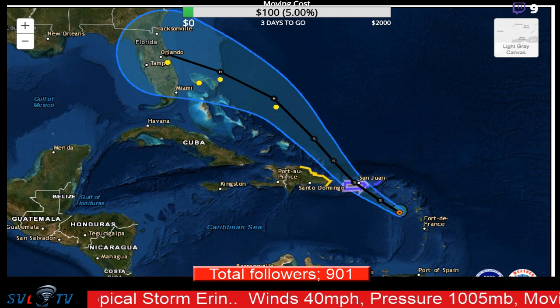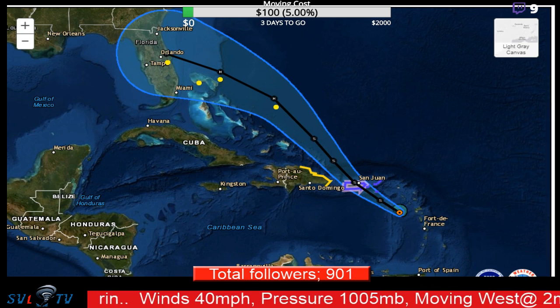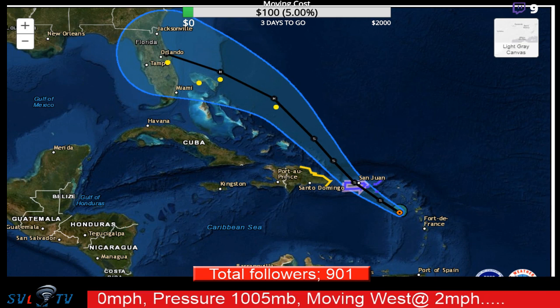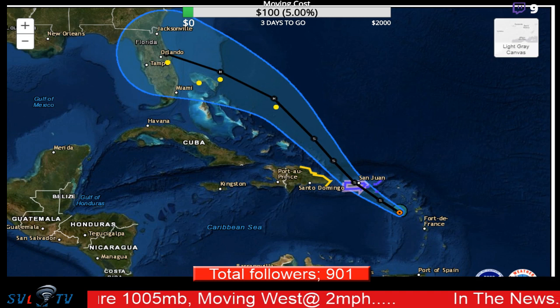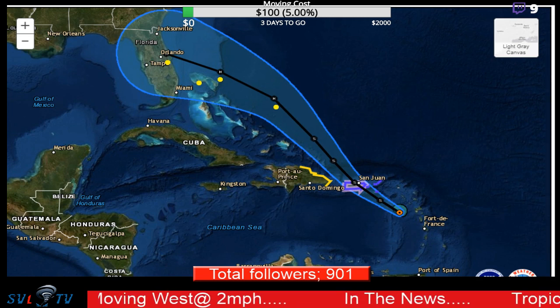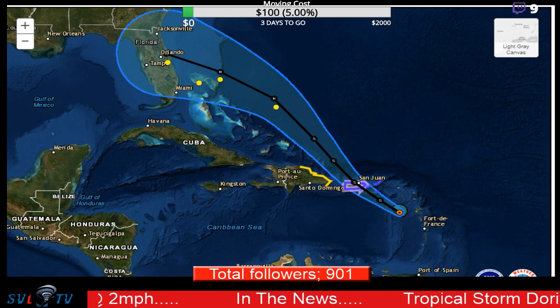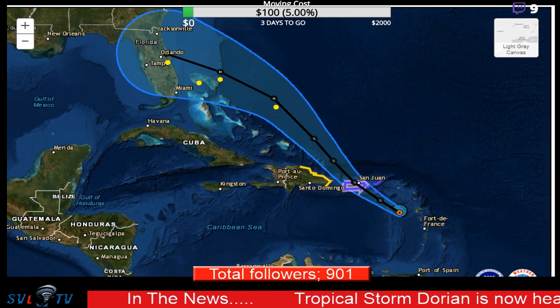Now remember, folks, the black line, that's the center line of the cone. It could go on either side of that. Anywhere in that cone, this thing could travel. So don't take this as set in stone, because it could make landfall up by Savannah, Georgia, or clear down by Miami.